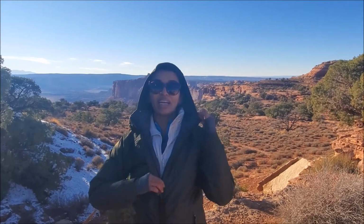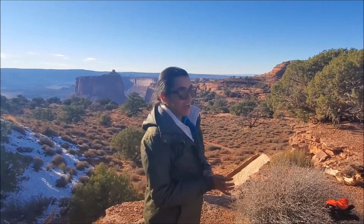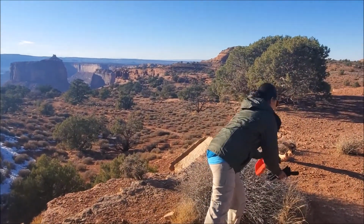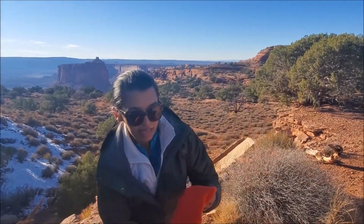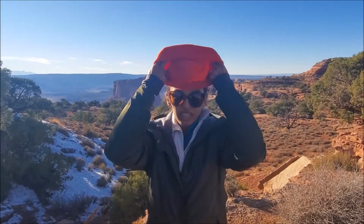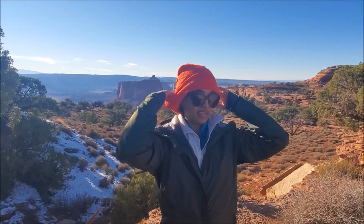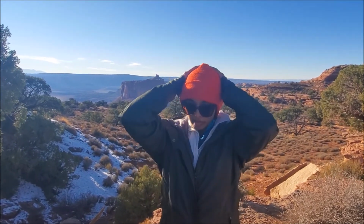And then let me show you guys some other accessories that you would really want to have. So one is a hat. I'm going to show you guys a lightweight hat, just like this. You throw it on. It's nice to have this little layer so it keeps your ears really warm, keeps your head warm.